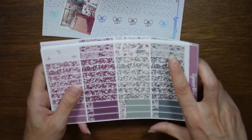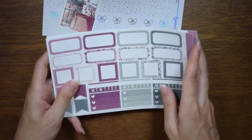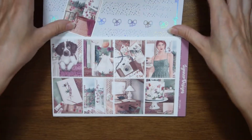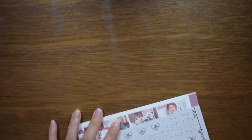So there's the kit. It's a little hard to flip through because the paper is a little thicker than some other kits that I have. And there we go. So, this is called Oak Avenue, by the way, and this is from Lynner Designs. So that will be the first full week of October.